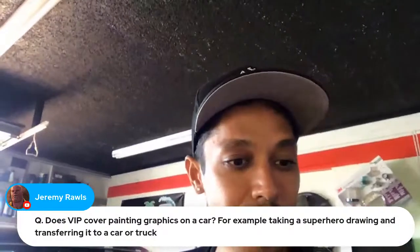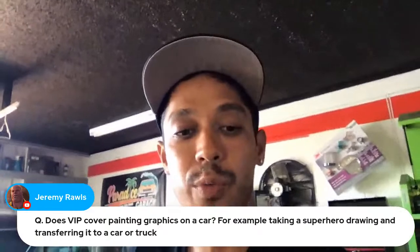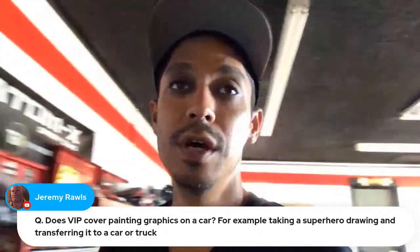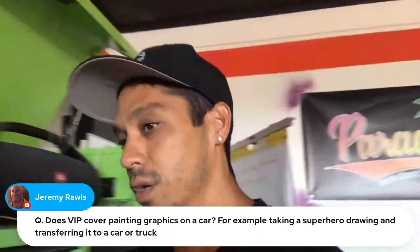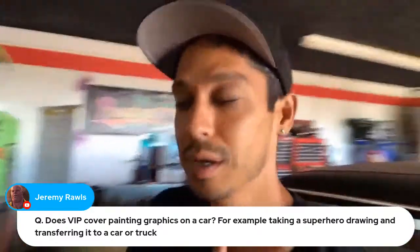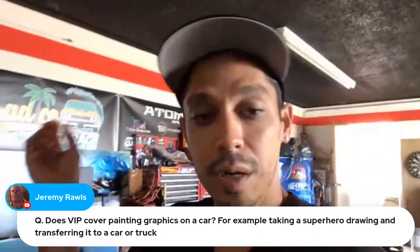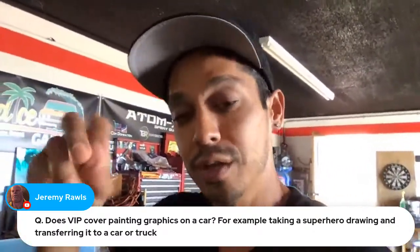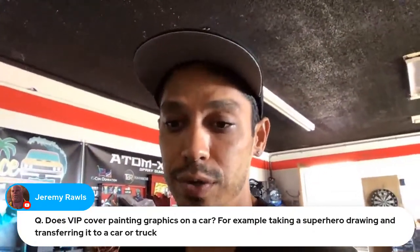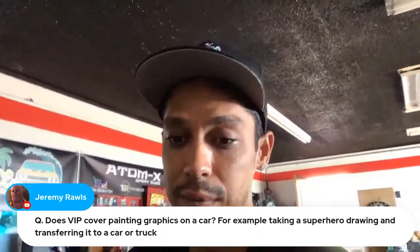Does VIP cover painting graphics on a car? For example, taking a superhero drawing and transferring it to a car or truck. We cover pinstriping and multi-tone graphics and flames. We don't cover artwork because obviously, I'm not an artist. I don't do any airbrushing or any of that, but we can show you how to prep everything. So if you get an airbrusher to come to your house or your shop to do their job, then you basically clear right on top of it. But we don't show you how to actually do artwork, like drawing a superhero. You know what I mean?